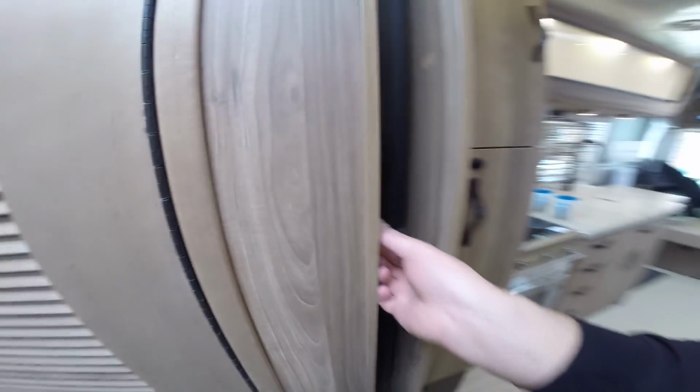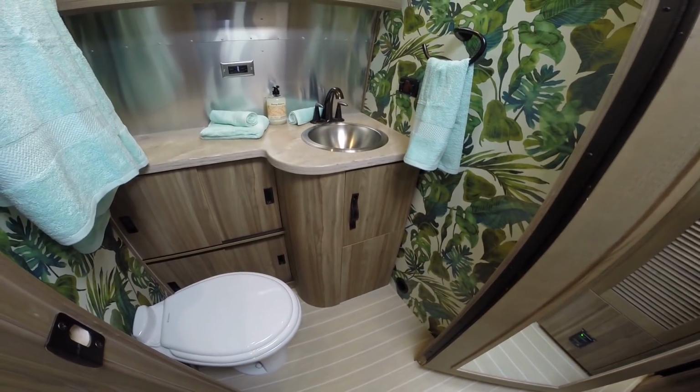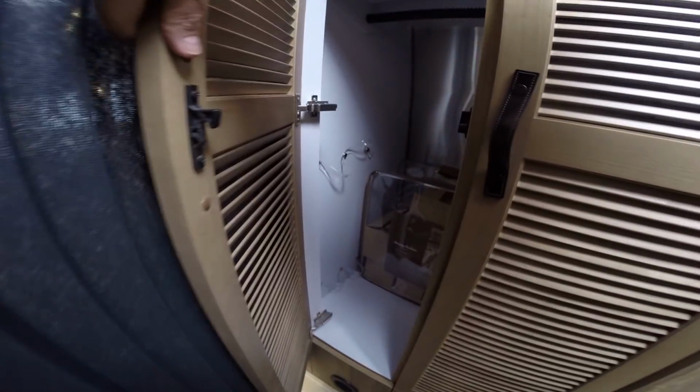There's an accordion privacy curtain that sections off the split bath in this trailer. You pull this across, clip that in, line that up, clip it in. And now when you get out of the shower and you want to get dressed, you have privacy from the rest of the trailer, and you can still get to the bathroom area, and you can still reach into your wardrobe here, right in this whole hallway.